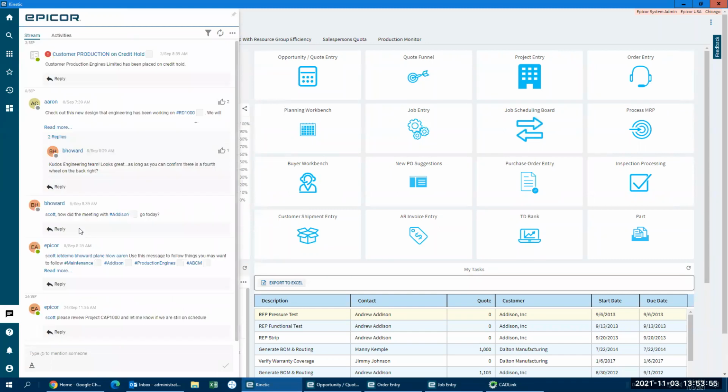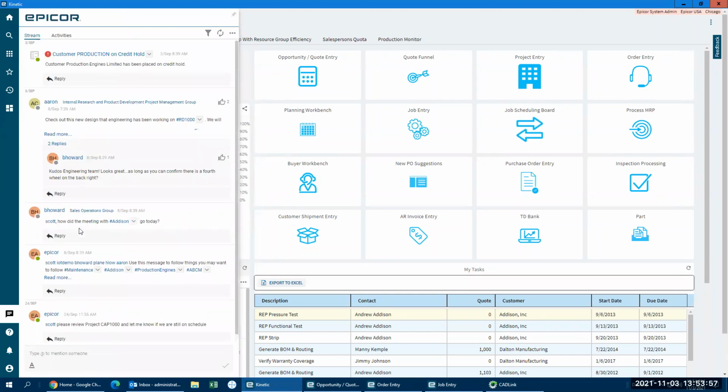So what this is, it's a communication tool. If anyone's used Teams or any of those chat type tools, Teams is pretty popular these days, this actually integrates with Teams. But the concept of this is it's embedded within Epicor, and it's also embedded within each individual module. The example I like to give is if we're building a quote, we might start a conversation within that quote module, and I might send it to somebody and ask them to review something for me.